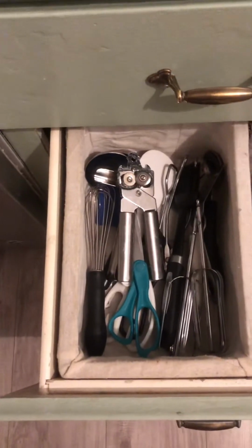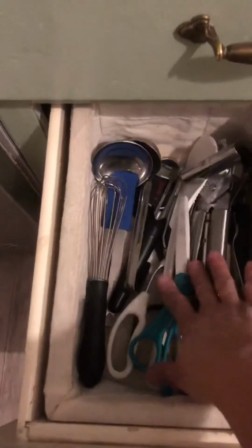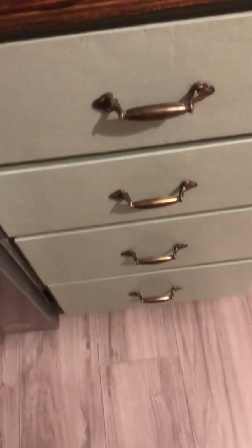But with the large cooking supplies, I narrowed down my inventory so much that I can open this up and I can see what I have. Even though it looks like a big bucket, it's really not full. So I can see exactly what I have, get to it in 2 seconds, bam, done.